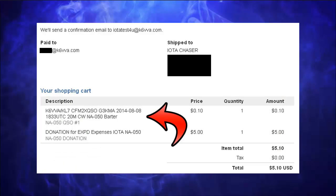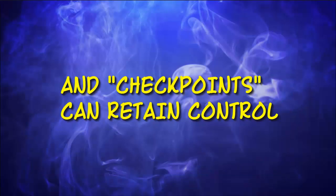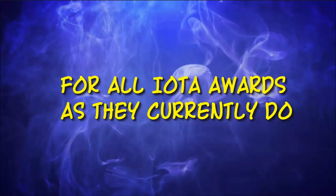Remember, all the needed QSO details are also included in the direct transmission to PayPal, along with any donation details for processing. We could use pending status instead of accepted, and IOTA checkpoints can retain control for approval of IOTA awards as they currently do.